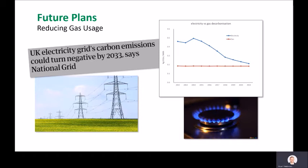As you can see from the graph, it's not quite to where gas is in terms of CO2 per kilowatt at the moment, but it is getting there, and it's set to continue in the next 5 or 10 years. Potentially, according to the National Grid, it could turn negative by 2033.